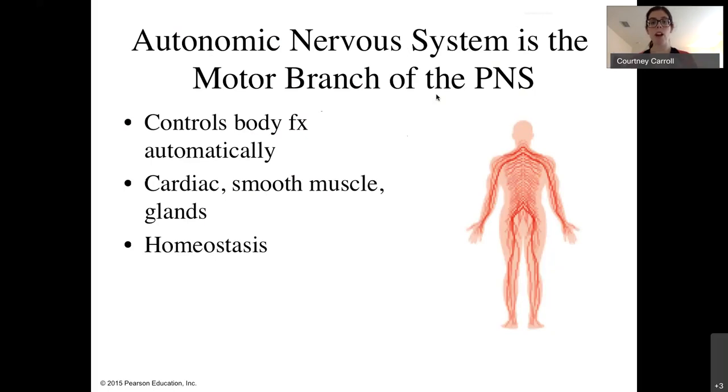And the role of the autonomic nervous system is to try to keep our body processes at homeostasis, to keep us at a happy set point in terms of all of the things that our body controls, whether that is temperature, heart rate, blood sugar, all of that. And the autonomic nervous system will work to try and keep you in balance.